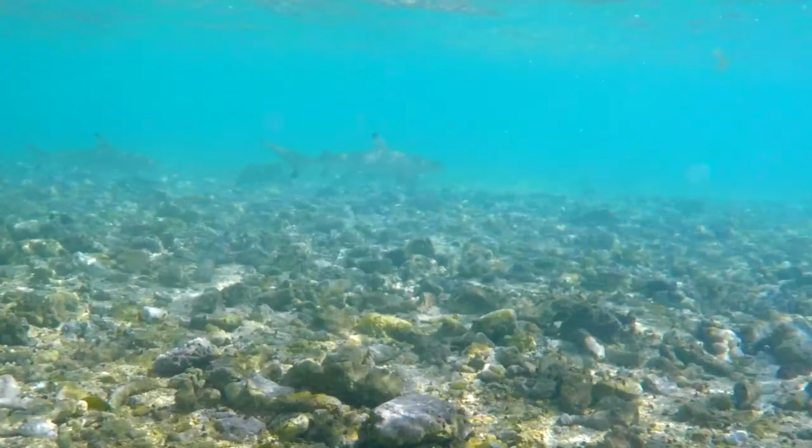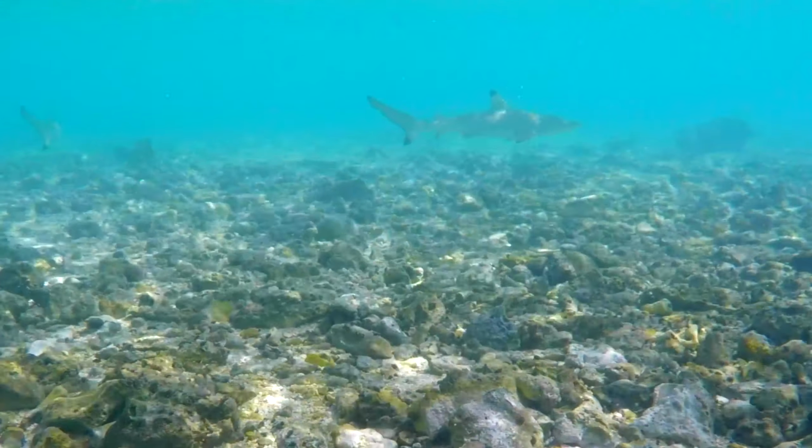We've also seen some sharks here. We've only seen black tips. There are quite a few of them here, little bitty baby ones and big ones farther out on the reef. But other people have said they've seen lemon sharks and some other ones, but we've just seen the black tips. But those are still just so pretty.